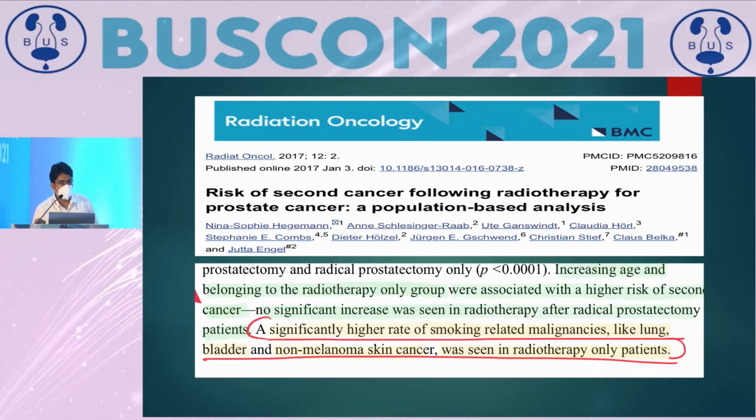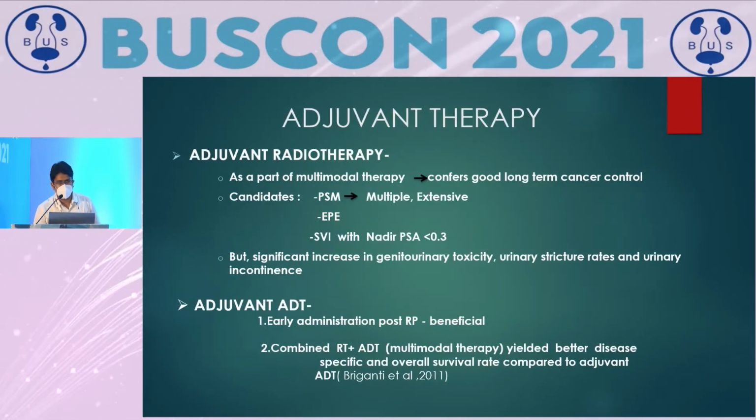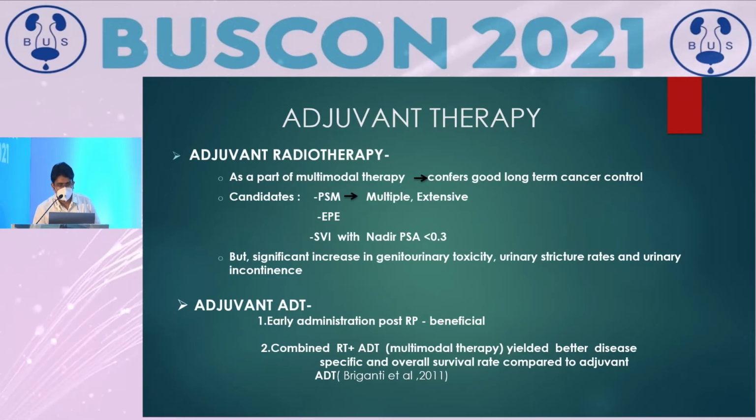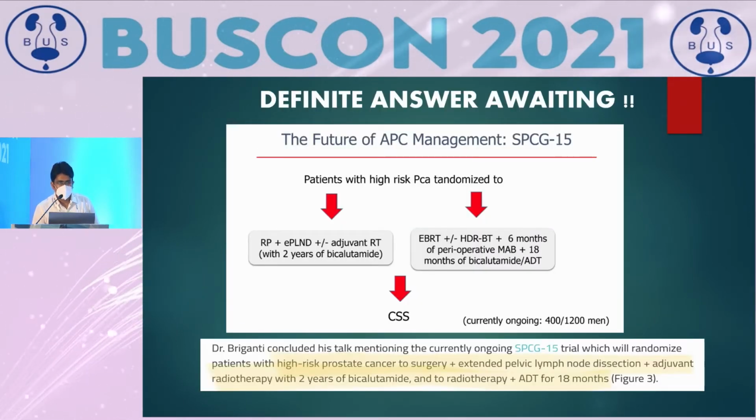So basically, the most important point that we need to point out is that patients who receive radiotherapy always have higher chances of second cancers, particularly smoking-related cancers like lung, bladder, and non-melanoma skin cancers. So is there any need for adjuvant therapy? Yes, there is some need in patients who after surgery have higher chances of progression and recurrence, which can be seen by certain bad prognostic factors like positive surgical margins, extraprostatic extension, and seminal vesicle invasion. Adjuvant radiotherapy and adjuvant androgen deprivation therapy are parts of the multimodality treatment which can confer good long-term cancer control.